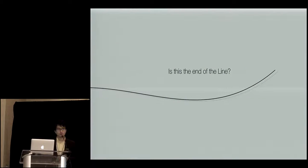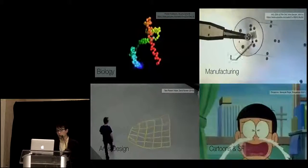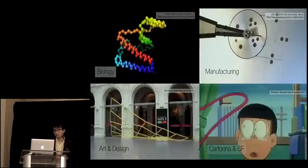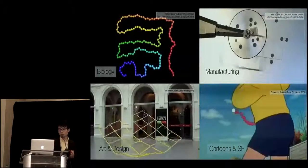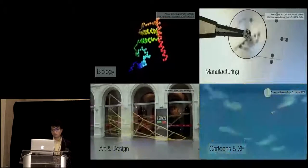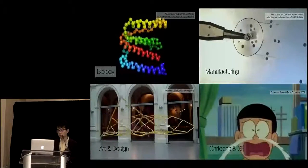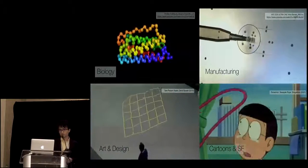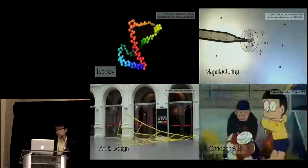So, is this the end of the line? Actually, this is just the beginning, just a very first step of our exploration of actuated curve interfaces. Going further, there are still a lot of inspirations, notions, or technologies related to line in different scales and fields that can extend our design space and push our imagination for actuated curve interfaces. Biology, manufacturing, arts and design, or even cartoons and science fiction. Line is such a primitive but rich and ubiquitous medium. We envision future transforming lines seamlessly woven into our everyday lives.